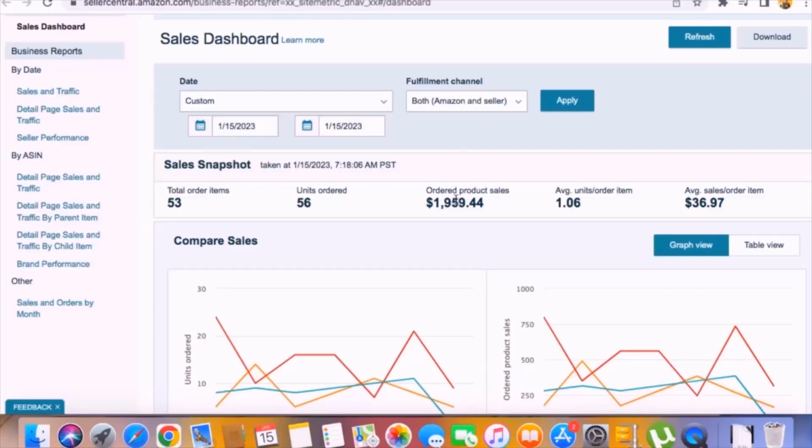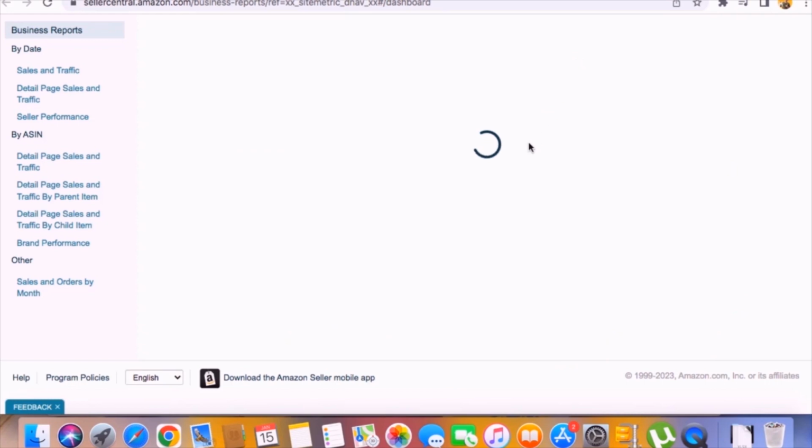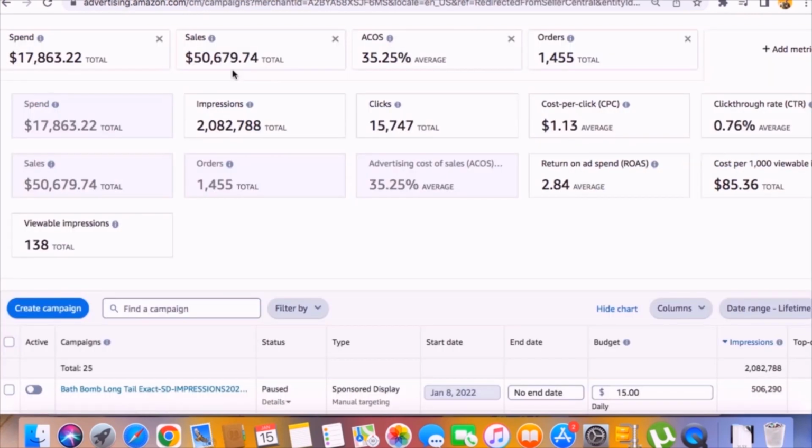As you can see, this is my 1 week sales, and if I put the filter for the past 1 year and click apply, you can see my 1 year sales. Throughout the year I got consistent sales, and my sales increased in December, which was the Christmas season. Around 150k was the revenue, and the cool thing is that the PPC spend was very low for the lifetime.